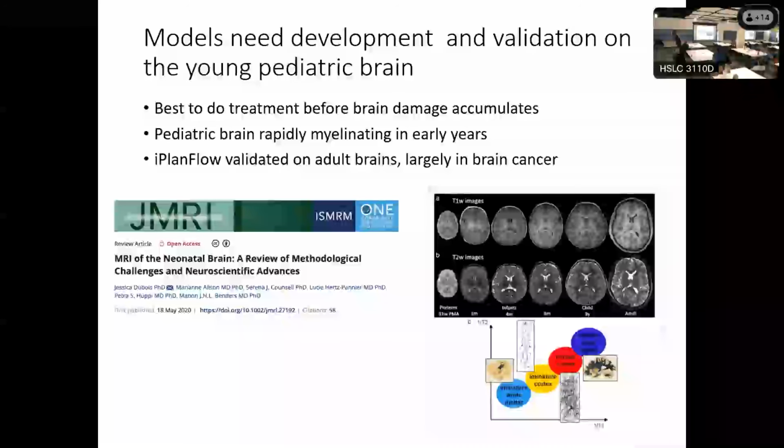I'm a member of the FDA Critical Path Committee for Lysosomal Storage Diseases, of which Batten's is one of them, Niemann-Pick another. So where we need to go is that all the therapies tried to date have been on adults. It makes sense that we want to treat these kids before the damage accumulates. So we need to make next generation tools that work on the rapidly developing brain where myelination is changing.